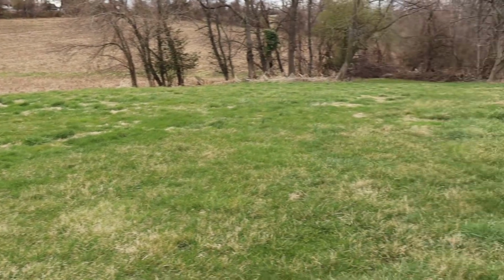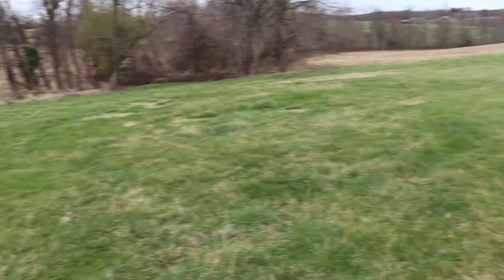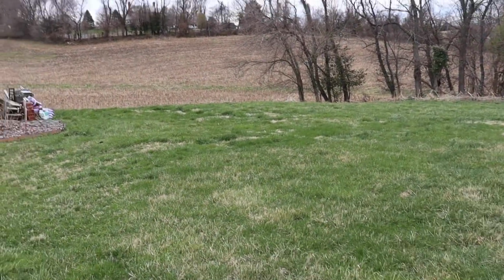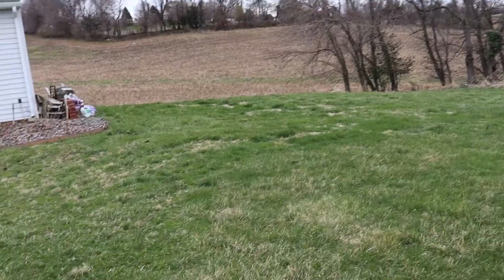So this will be the area that we're going to be doing our gardening. Should be interesting to see. I'm going to be planting the apple trees and peach trees that I started growing, and we'll see how they go.